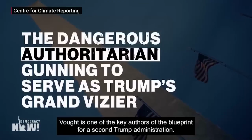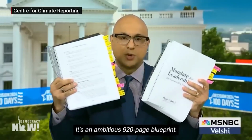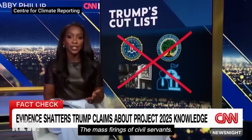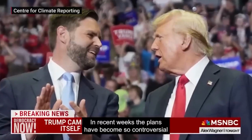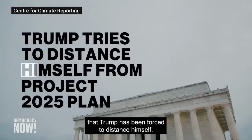Vogt is one of the key authors of the blueprint for a second Trump administration, Project 2025. It's an ambitious 920-page blueprint. Like eliminating the Department of Education. The mass firings of civil servants. Banning access to the abortion pill and further restricting abortion rights. In recent weeks, the plans have become so controversial that Trump has been forced to distance himself.